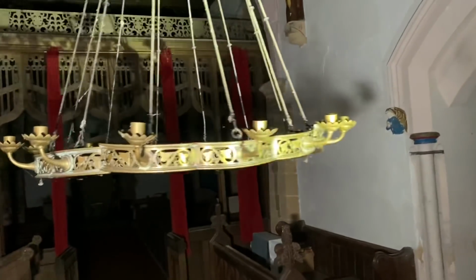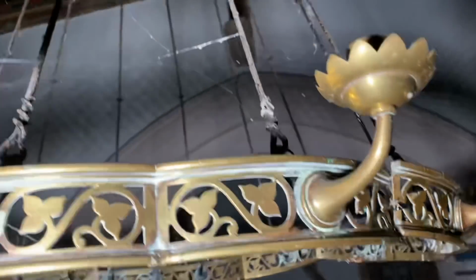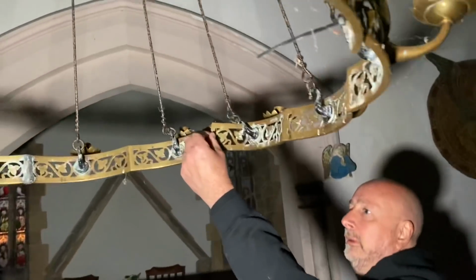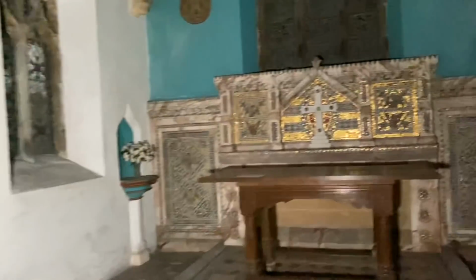Yeah. And then look at this round here. Once again, all the cobwebs all over everything. Looks like it's broke. It's like they fixed it together with tie wraps. Oh yeah, so it's probably a really old one that they've tried to salvage. They've soldered it there a lot as well. But look at this.